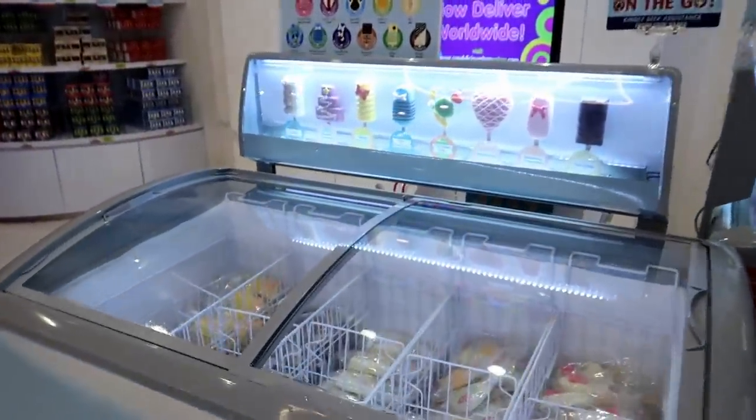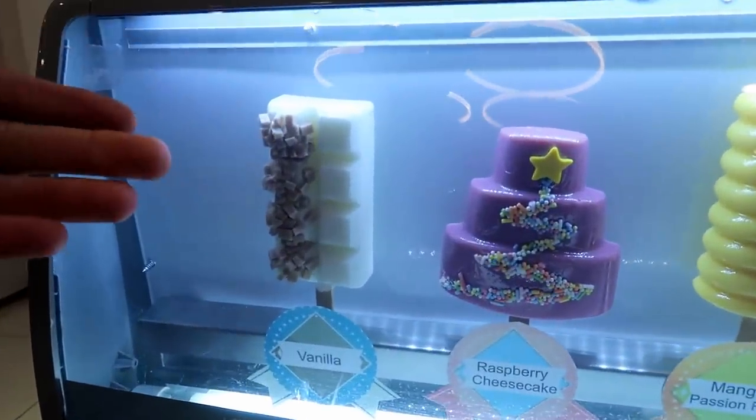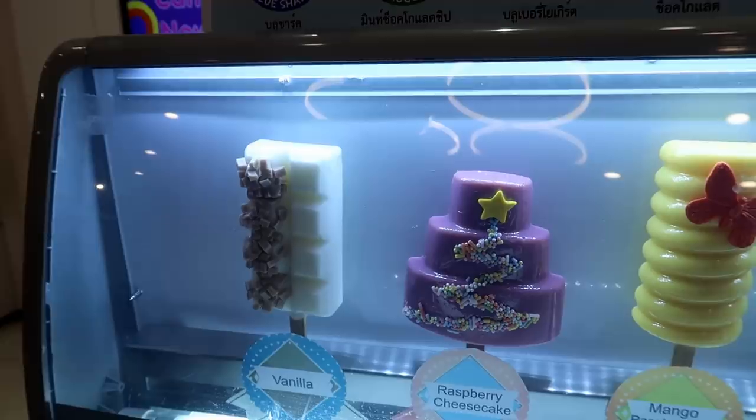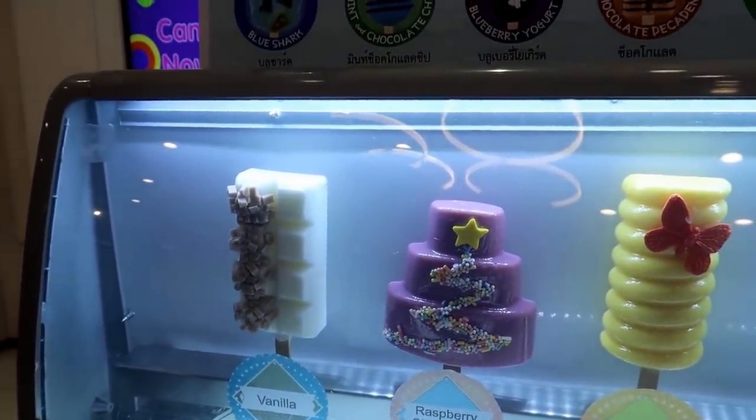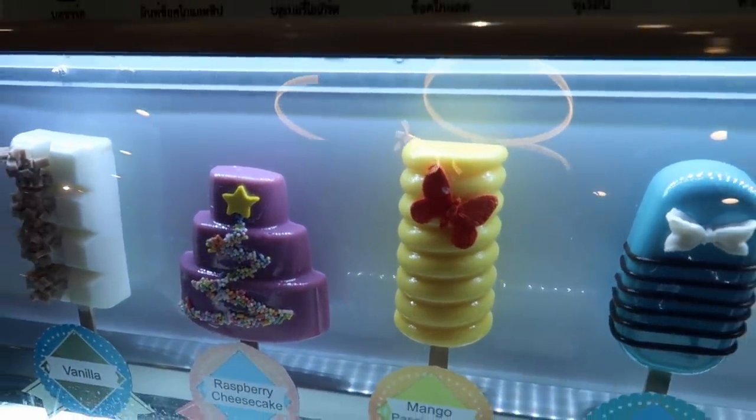You have to start though on these ice creams. I do. These ice creams are absolutely like a work of art. Like, look at that. It looks like a chocolate bar, right? Yes. But then it has some kind of... what is that stuff? I don't know. It looks like nuts, but it's not. Oh, is that what it's supposed to look like? Nuts? Yes. And then look at this raspberry cheesecake.